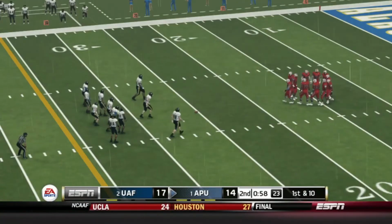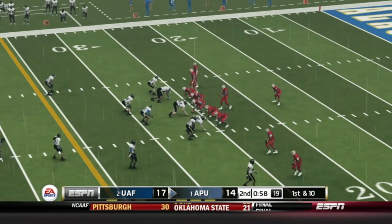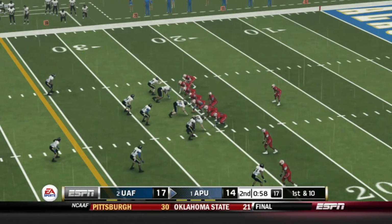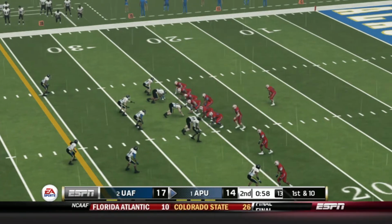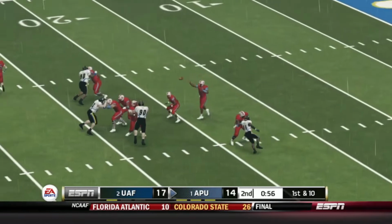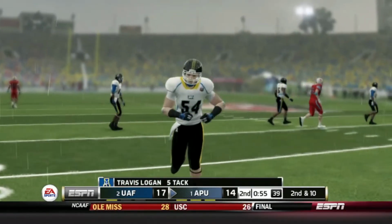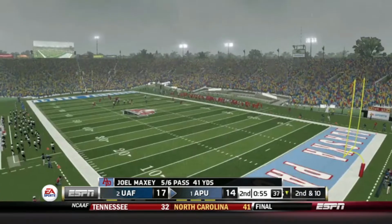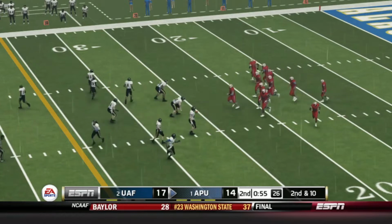Momentum swings have been fairly even. And with so little separation, this game can be drastically changed on just one or two plays. Motion! Trying to get it to the tight end, but it falls to the ground. The intended receiver on the play. That makes it second and 10. Ball on the 25-yard line.